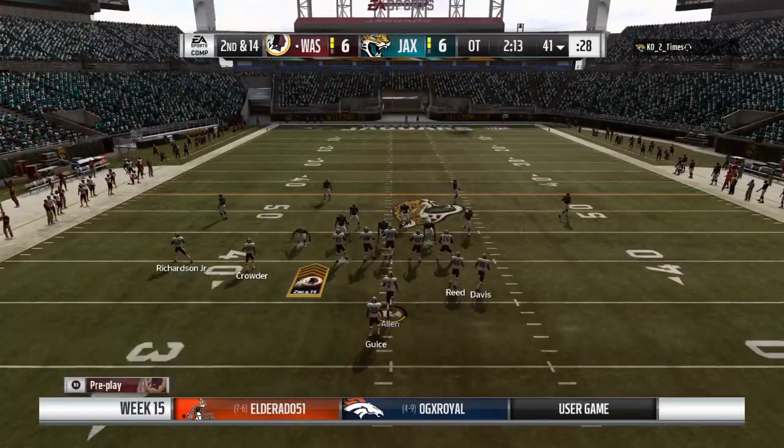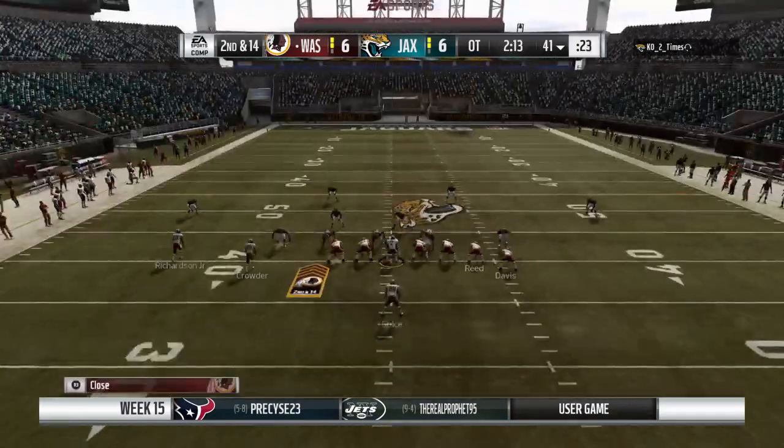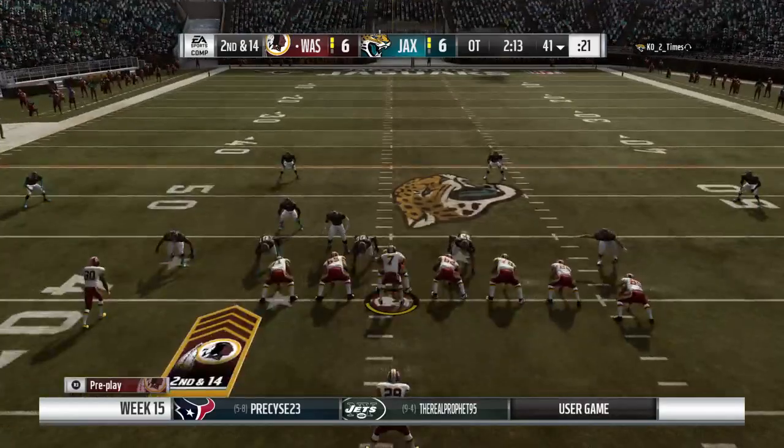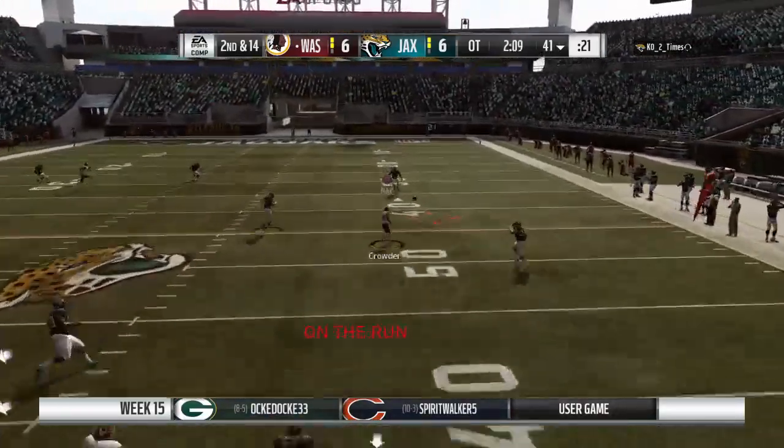All right, now, lucky 56. On second down, here's Allen, eluding the pressure right.